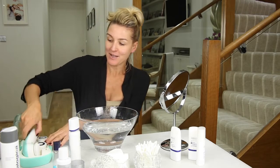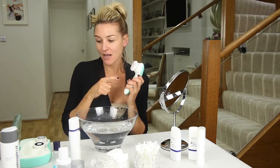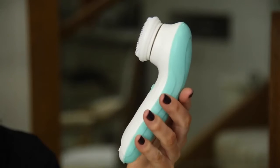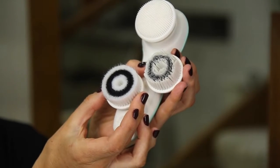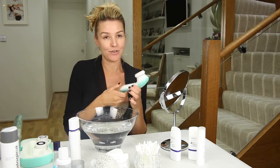Okay, the third and final cleanse, my little secret weapon. Now this comes with, as I said, it's in the video, but it comes with three different brushes. This is a silicone brush head. There is a really soft brush head, more for every day. And then this one is a little bit firmer, which is great for exfoliating. What I tend to do is I just love the silicone brush, which I'm going to use now.